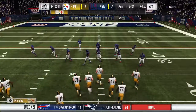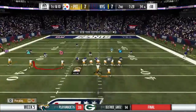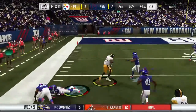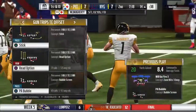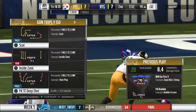From the 34 now, here's 1st and 10. He'll look to throw. Throw left side, complete to Smith-Schuster. Look at this spin. Balance. And all the way inside the 15 before they drop him. Chewing up big yardage. Another nice gain there. This one goes for 20.